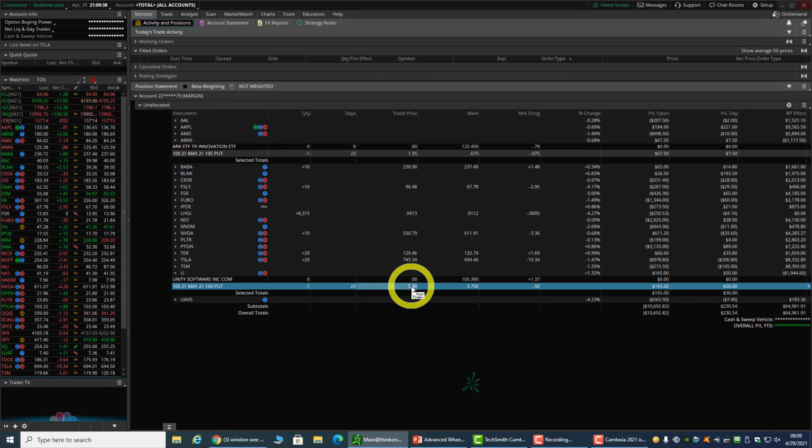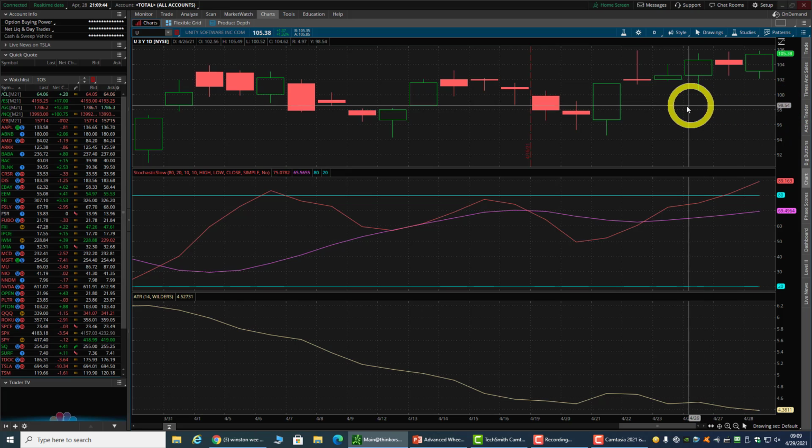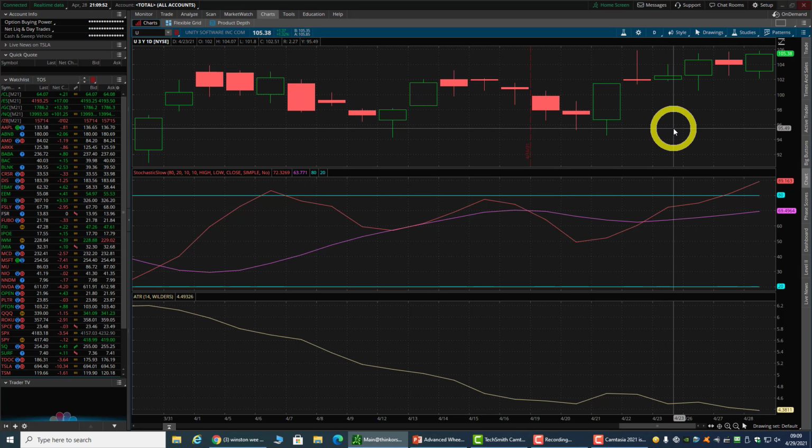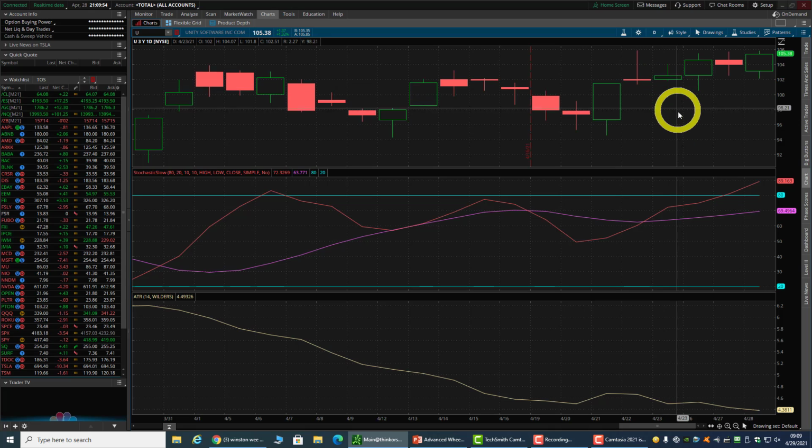And the last few months, I've been making quite a fair bit from Unity. So I'm pretty okay with Unity. If it drops below 100, my break even for this trade is about 95. And if it drops below 95 or drops below 100, I'll be assigned and I will continue to sell calls against it. So I have no issue with that.